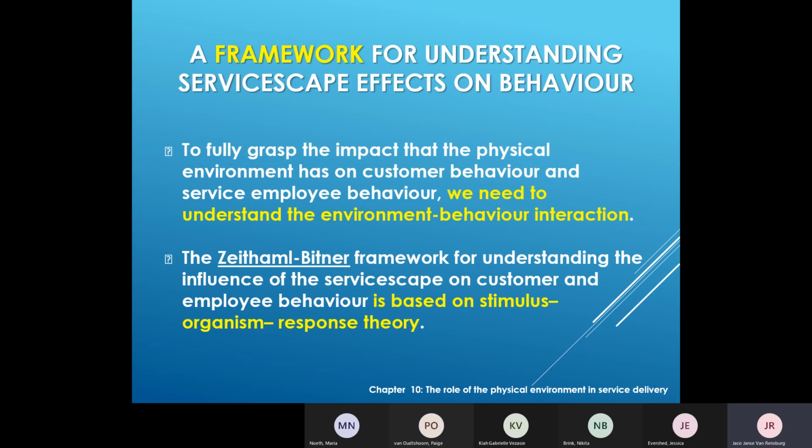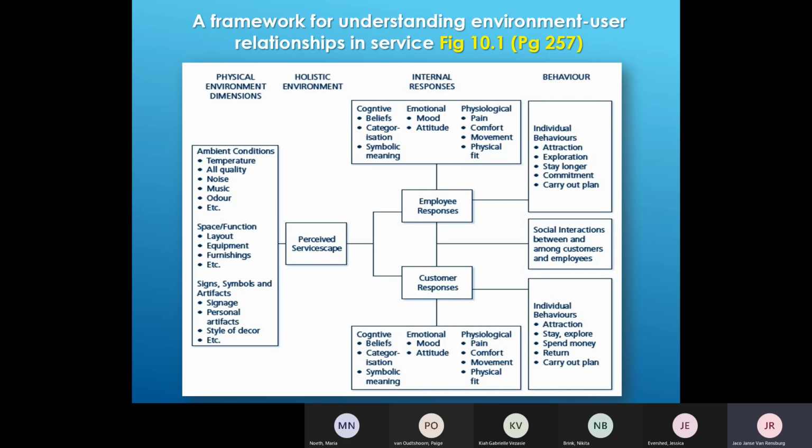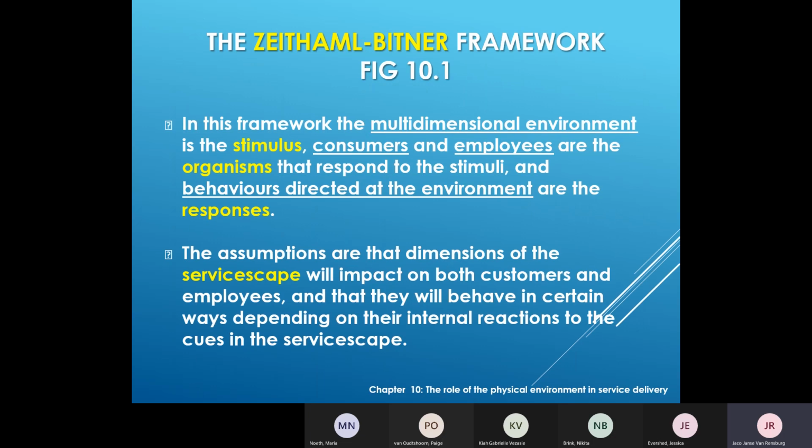Let's go to the next slide. The next slide's going to refer to figure 10.1, which is that one. We'll get to figure 10.1 on page 257 in your textbooks just now. But basically, the three components of the Zeithaml-Bitner framework, as I said, it's a stimulus organism response framework, where the stimulus refers to the multidimensional environment, where the organisms are the consumers and the employees, and where the responses refer to the behavior of the employees and the customers to the environment.